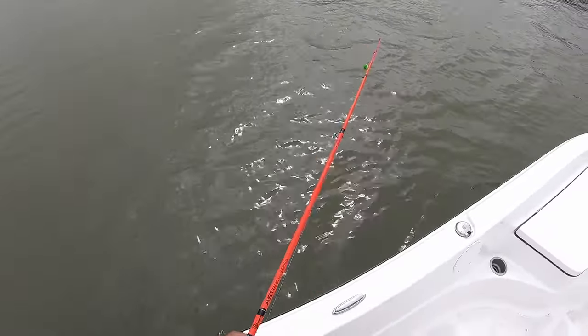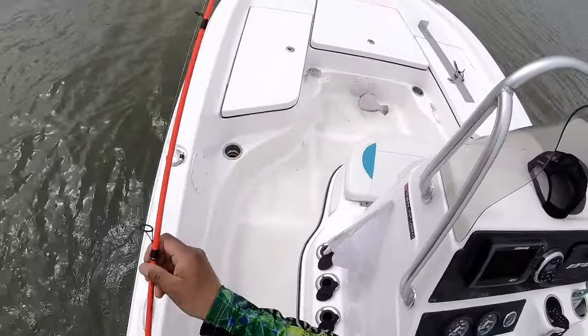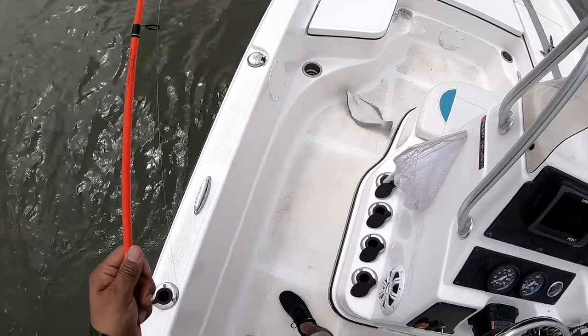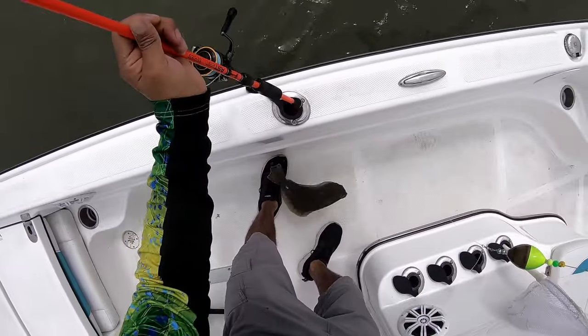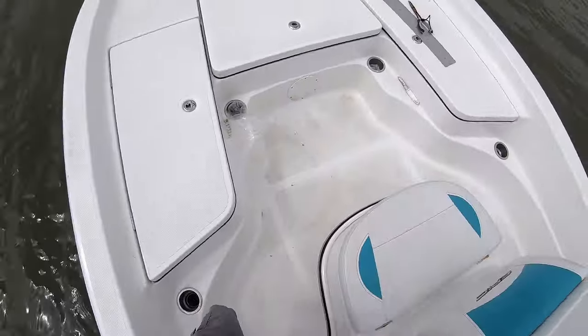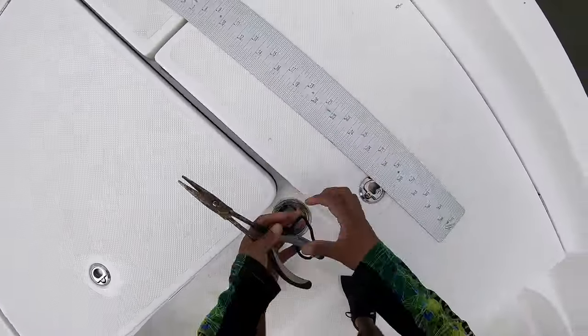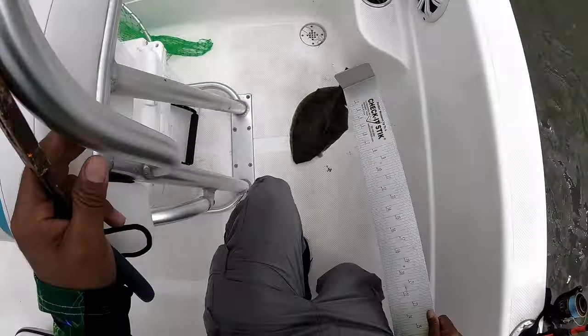Oh, we got another flounder. Oh yeah. He might make it. He might make it. All right, so it's either a sign that they've already moved in or they're moving in. Look at that color. Oh man.